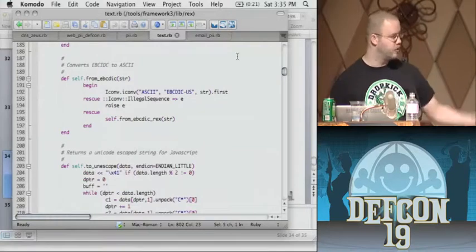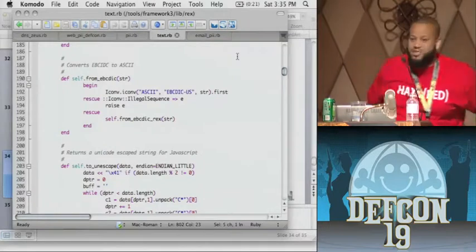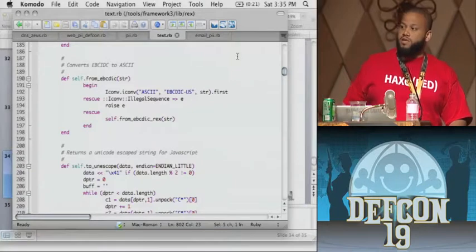All right, so we'll move on now. Thanks, Dave. Real quick, Will's going to come up and he's going to talk about how people can use this from a pen tester's perspective.